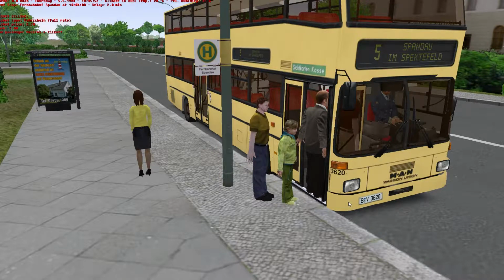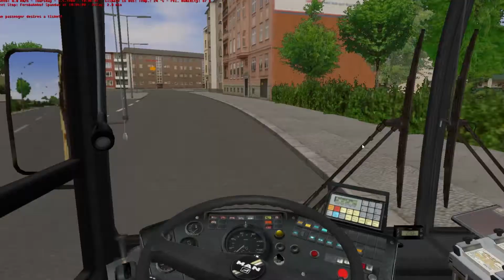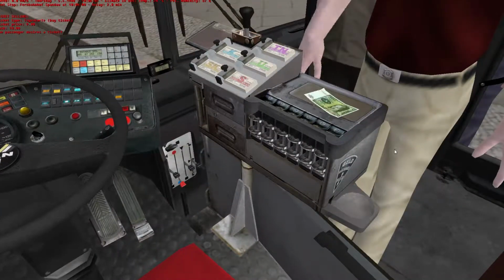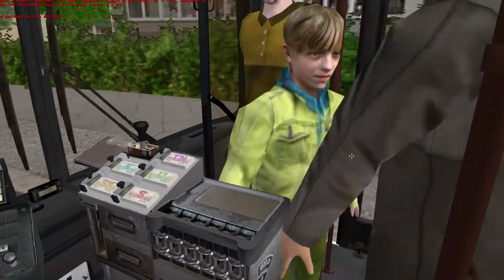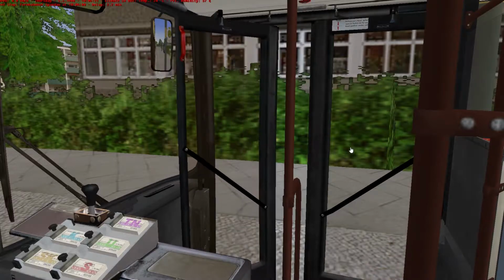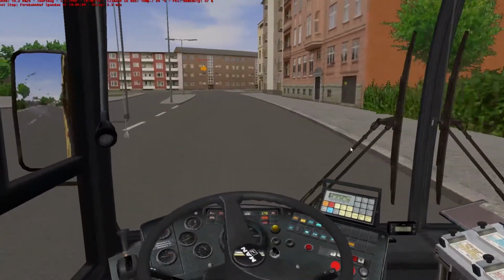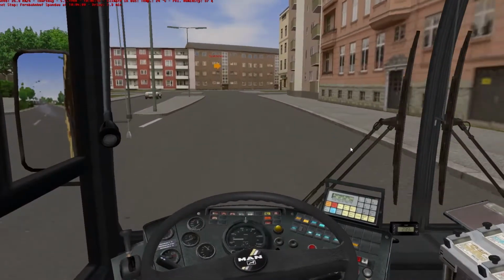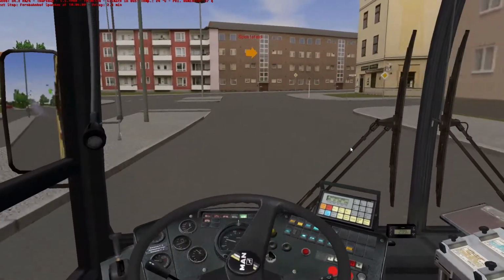Buses normally run about 20 minutes late. I know it's Germany, but I'm sure buses run late in any country, honestly. Yes, come on, get your money. What are you going to want? No, well done. I want money. Alright, good. And now, okay, so right over here then. Spektefeld, actually. Field.